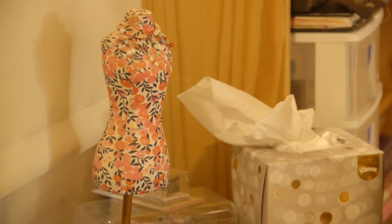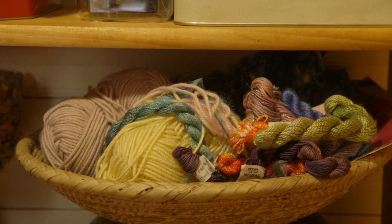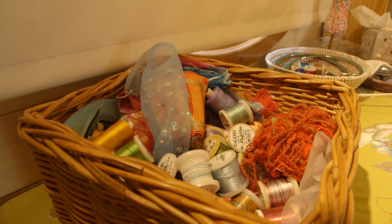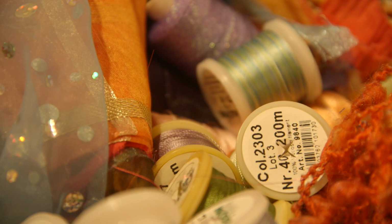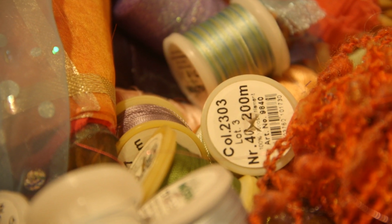I started stitching when I was a little girl. I used to buy embroidery threads with my pocket money and do little bits of stitching then. And I suppose my grandmother taught me how to use the sewing machine. So I started making clothes for dolls and then my own clothes. And then when I went to college to train to be a teacher, I was studying music, but I also did a course in design. And that led back into embroidery.